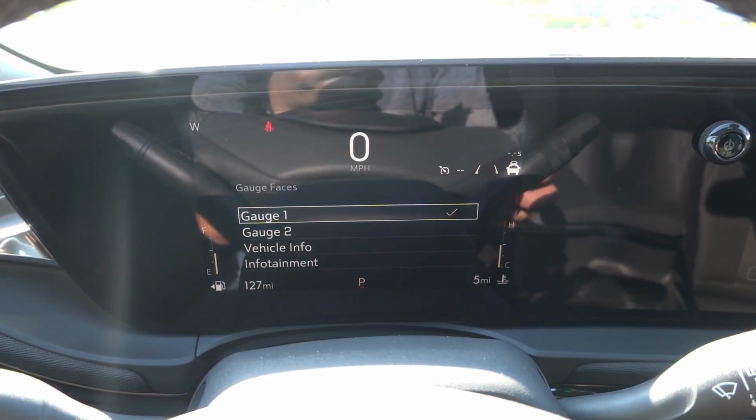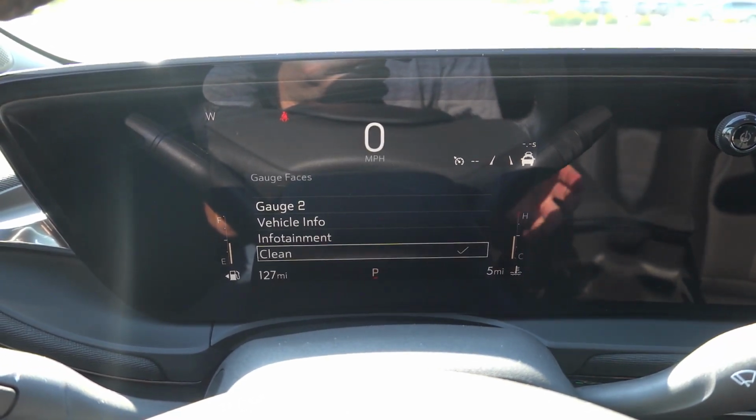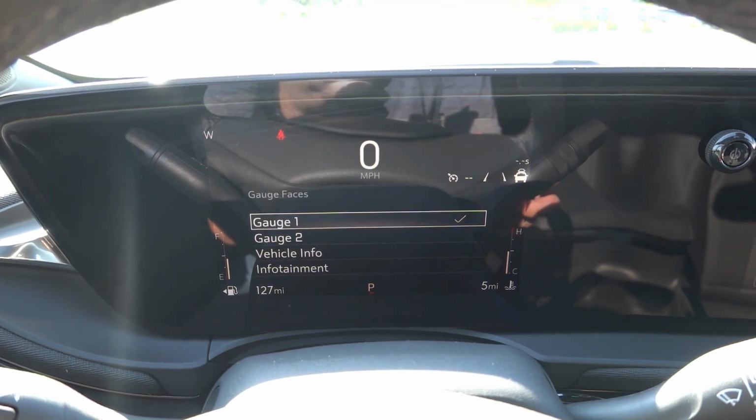Below that, you can pull up some of the vehicle information, the infotainment settings, and you can even change it to just pretty much having the digital speed readout via that clean setting. So overall, there is a lot of customization you can have in this vehicle, and it is extremely nice for a vehicle in the mid $20,000 price point.